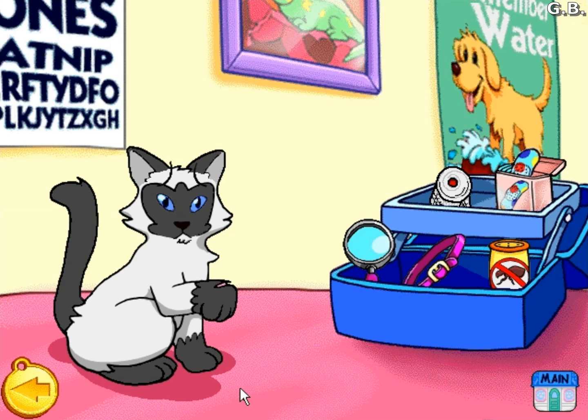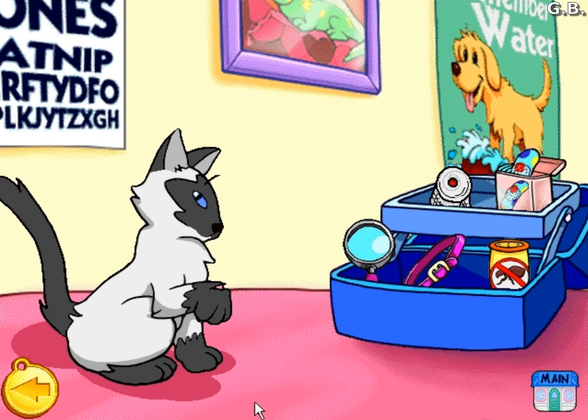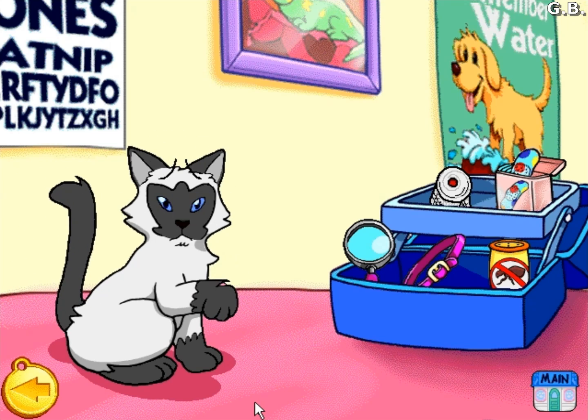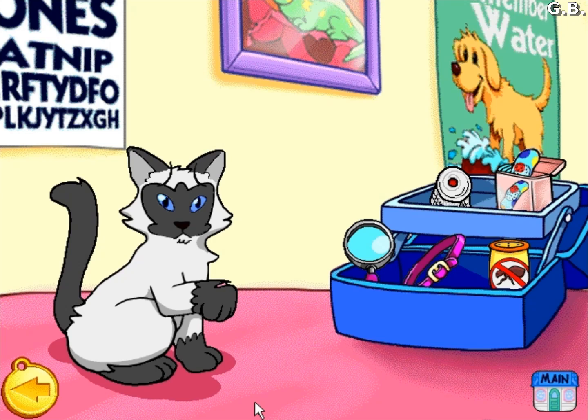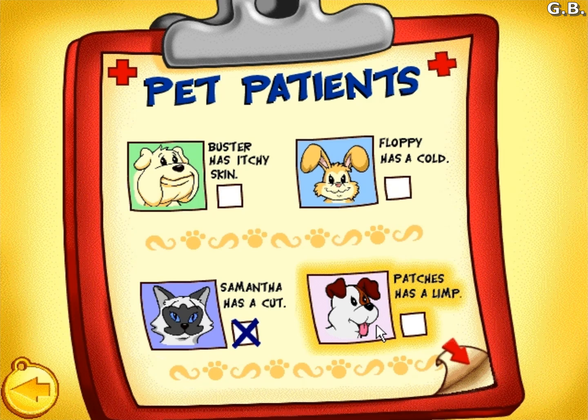This is Samantha. She is a Siamese cat. Aw, she has a boo-boo on her paw. Can you click and drag a band-aid over her paw to make her boo-boo go away? Oops, try again. Click here. There you go, Samantha. All better. Click on the pet you would like to take care of.